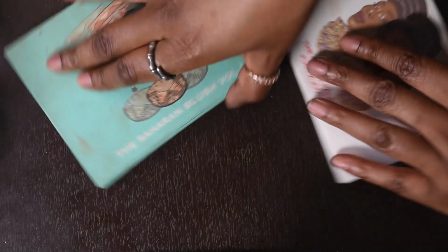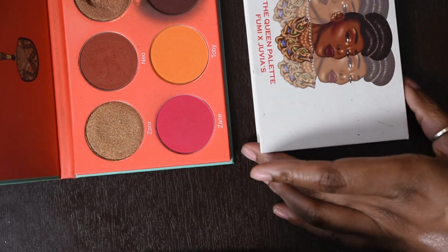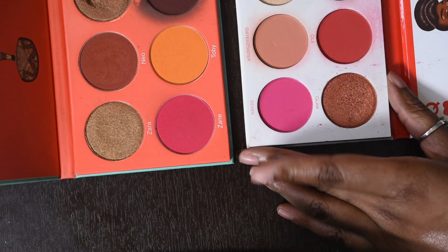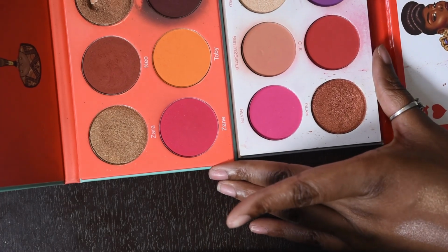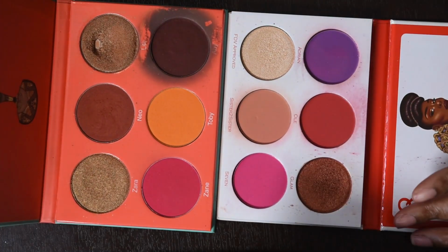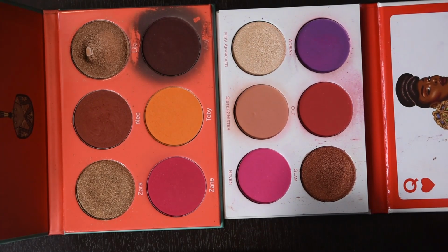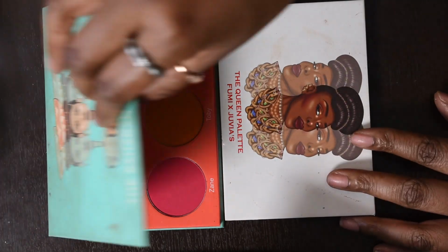I have 2 Juvia's Place palettes. One is the Saharan Blush Volume 1 palette. The other one is the Queen palette with Fumi and Juvia's Place. And what I will say is I like both of these palettes. I more than like both of these palettes. I've gotten so much use out of both of them. But once again, if I'm going to reach into a blush palette, it has to give me something more than I get in my singles. And I think I have all of these in my singles. So it's crazy, but I think I'm going to say goodbye to these as well.